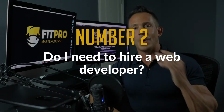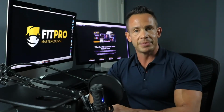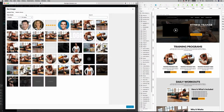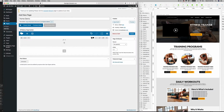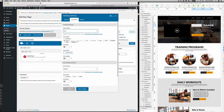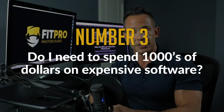Number 2, do I need to hire a web developer? No. By using pre-built website platforms like WordPress and simple to use drag and drop visual page builders, anyone can quickly and easily build a web page without any technical knowledge or ever having to touch a single line of code. Number 3, do I need to spend thousands of dollars on expensive software?